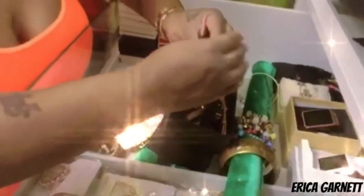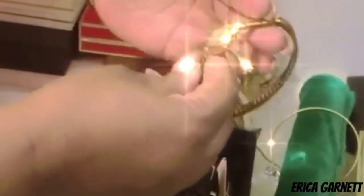And here's all my old vintage watches. I love vintage stuff. I want to get this one fixed. I love this watch. I wore this to death. It's a vintage old watch. And this one is as well. But all of the girls are wearing the JBW watches. I've had mine for like 2 years now, I think.